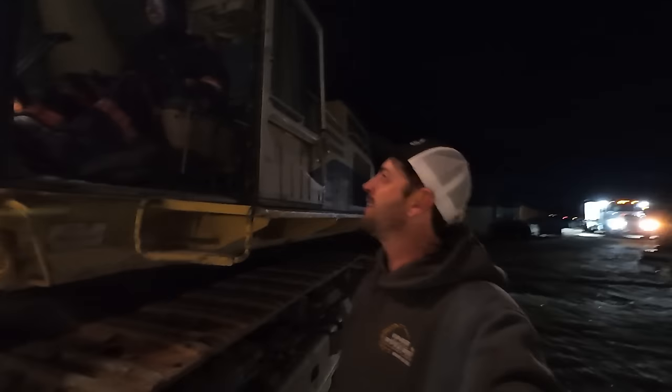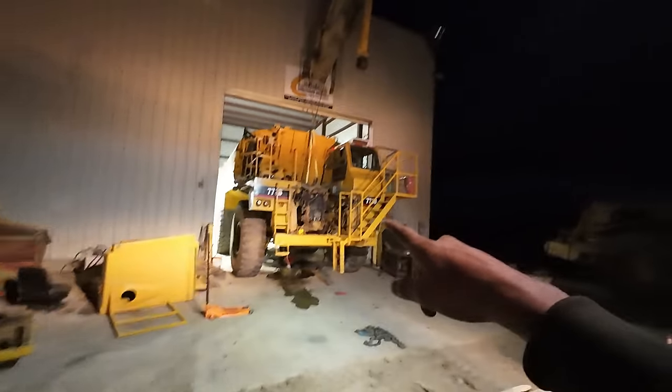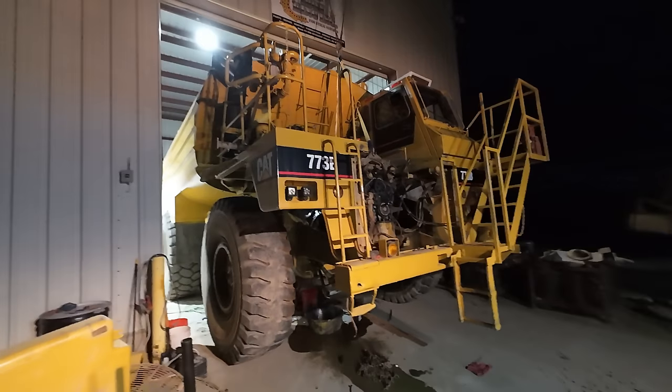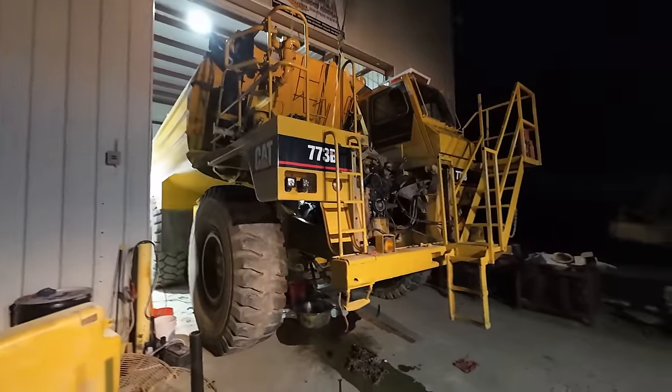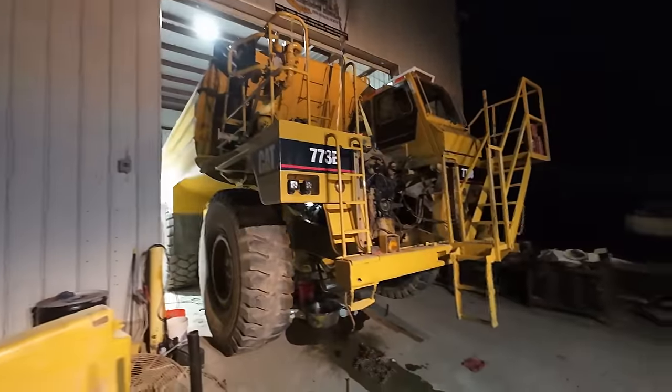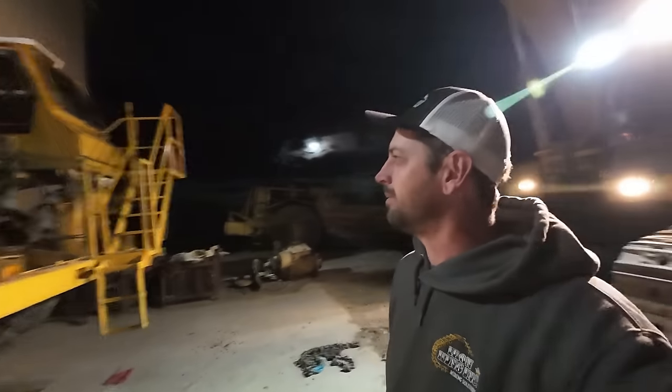Now I see why you're in such a hurry to get this engine down here. Yeah, this has to go to work tomorrow, ideally. It's probably gonna go to work Wednesday. We've been pulling until 11 o'clock, 12 o'clock at night, then shutting her down. This is a 773B model, one of Quinton's rental machines. He has a whole fleet of big equipment that he rents out to the mines. This is one of them that apparently is supposed to be on the job tomorrow.